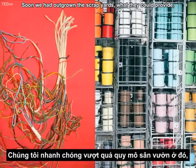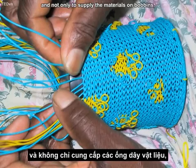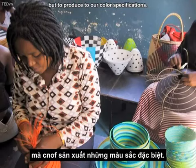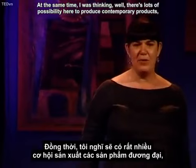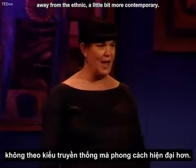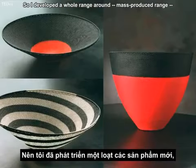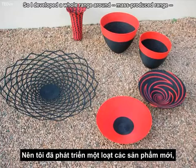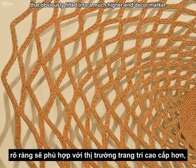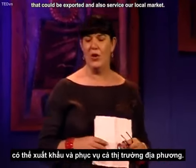Soon we had outgrown the scrapyards, what they could provide, so we coerced a wire manufacturer to help us, and not only to supply the materials on bobbins, but to produce to our color specifications. At the same time, I was thinking, well, there's lots of possibility here to produce contemporary products, away from the ethnic, a little bit more contemporary. So I developed a whole range around a mass-produced range that obviously fitted into a much higher-end decor market that could be exported and also service our local market.